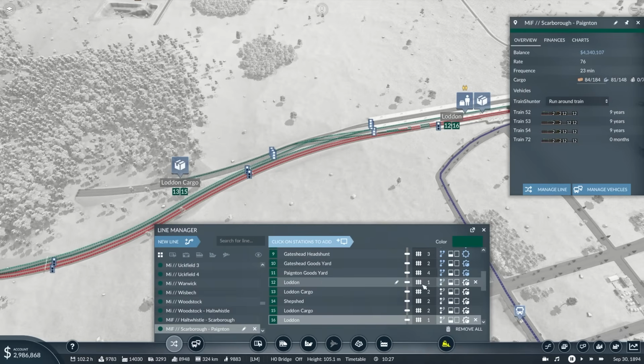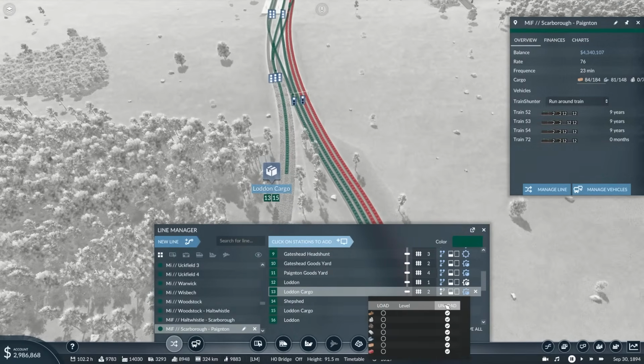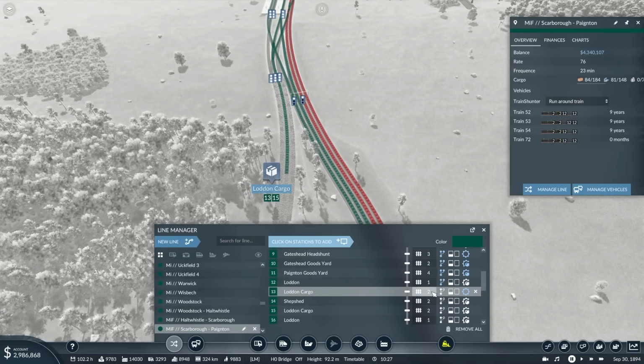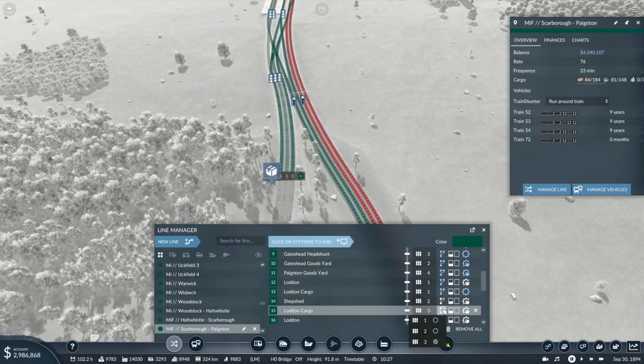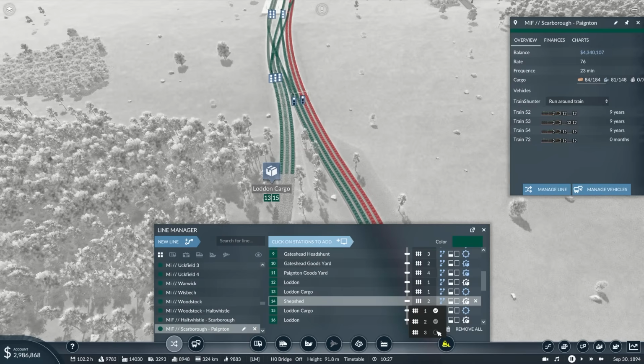I've got to sort all this out now. So at Loddon, yeah, come in on any of these. That's fine. Coming out here though, Loddon cargo. First of all, you are doing no loading or unloading of any kind. Track 1 with 2. And then on the way back, track 3 with 2. I need to rename all these as well. That's something else I've just noticed. And then at Shepshed, oh, these as well. You can do what you like. At Shepshed, yeah, go where you like.